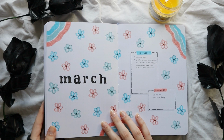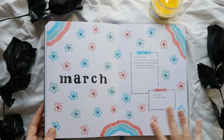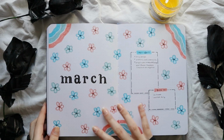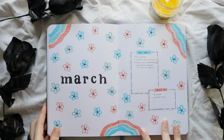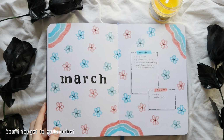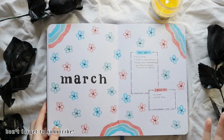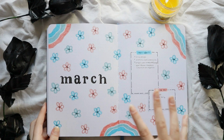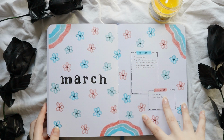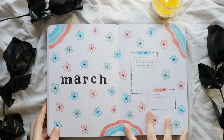And we start with March, and the theme for March was so confusing to me because I normally don't do these types of themes, with lots of flowers and only three different colors, but I wanted something, again, colorful and minimal, and this is what I saw on Pinterest somewhere, and I really liked how the flowers were looking with the fine liners, so I wanted to try this theme.